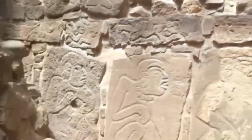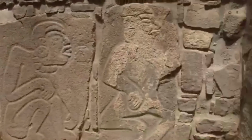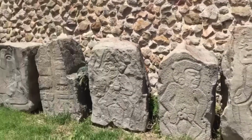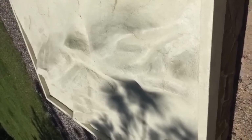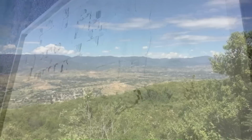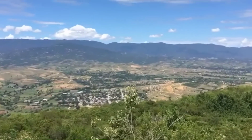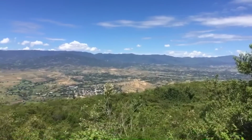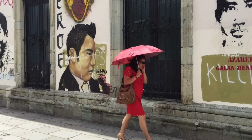Being in Indiana Jones, look at this. These are hieroglyphs. This illustration shows you the before and after. This is the mountains. And this is after it was leveled to build Monte Alban. This is Oaxaca City. You can see all the farms. This is a city of 500,000 people. Mexico City is 30 million people.